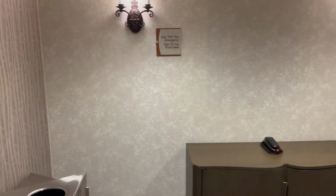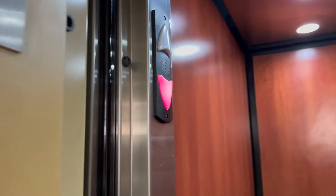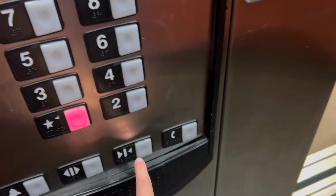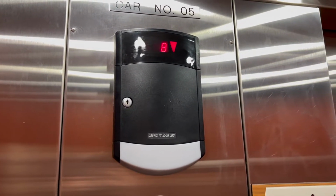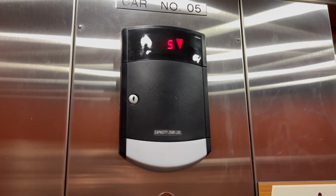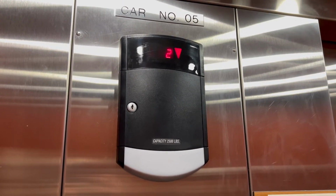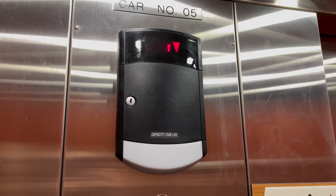Eight. I love that voice. Right. And the shaft light's not on. Oh, what's the interlock say? October 2008. So made in 2008. Nice. And it's got a 2,500 pound capacity. And woo, this thing is fast. Floor one. Nice.